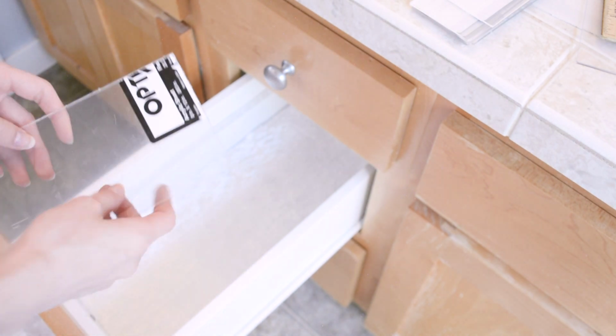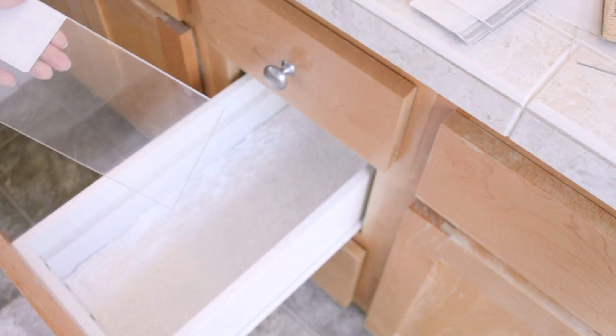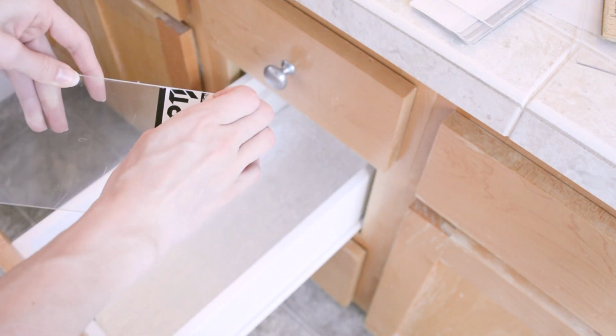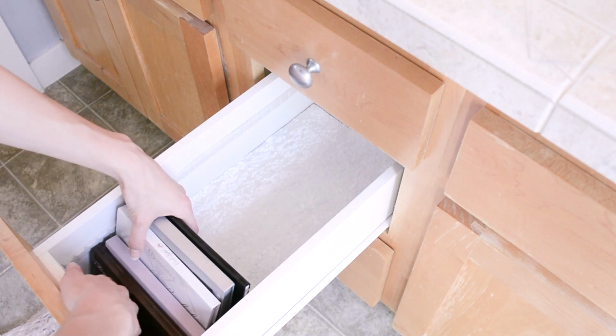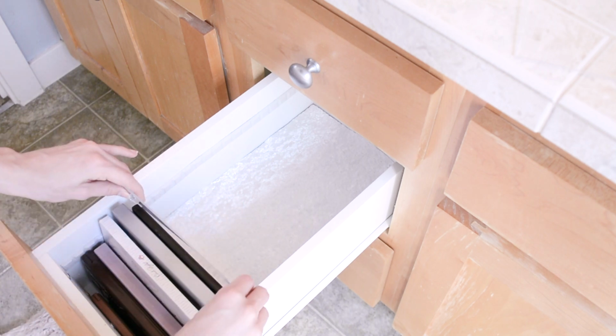So this is what I got for my drawer organizers. It is pre-cut acrylic from Lowe's, and for all of my pieces, which I think I bought even too much, it was only like $21. So now I just have to start filling my drawers and deciding where I want to slide the organizers in.